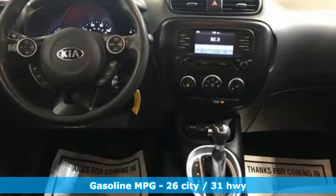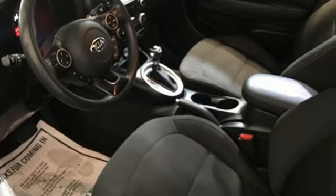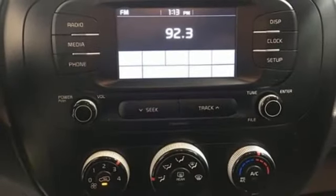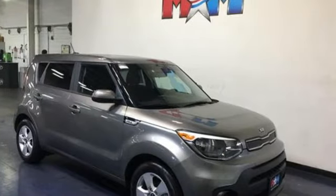AM/FM satellite radio, wireless phone connectivity, manual tilting steering column, USB port, manual telescoping steering column, inline four-cylinder engine, aluminum wheels, gas pressurized shocks, and streaming audio. Kia, dependable today and way, way down the road.